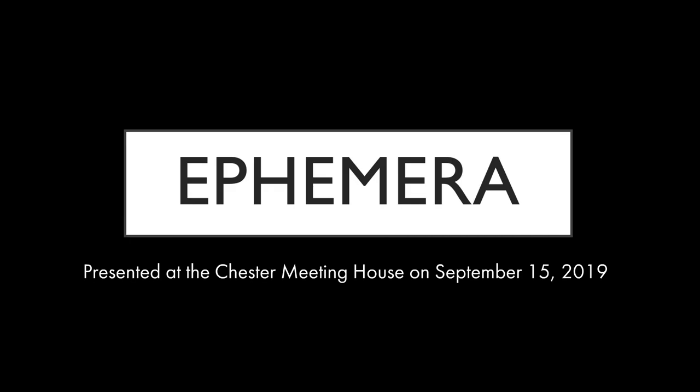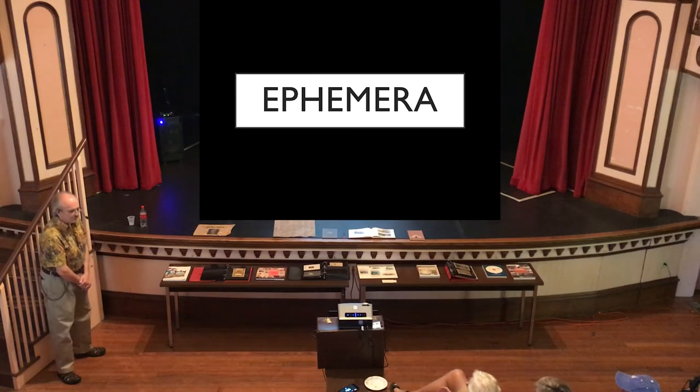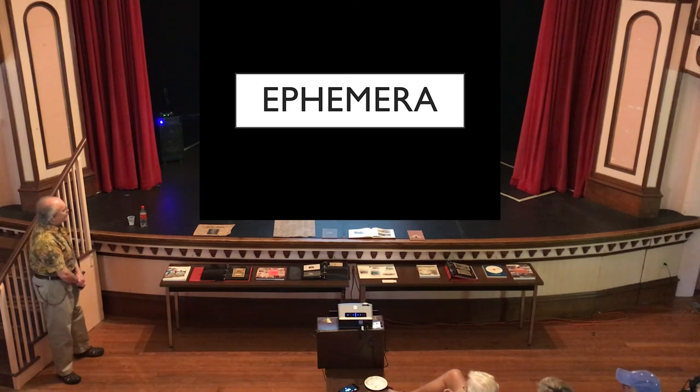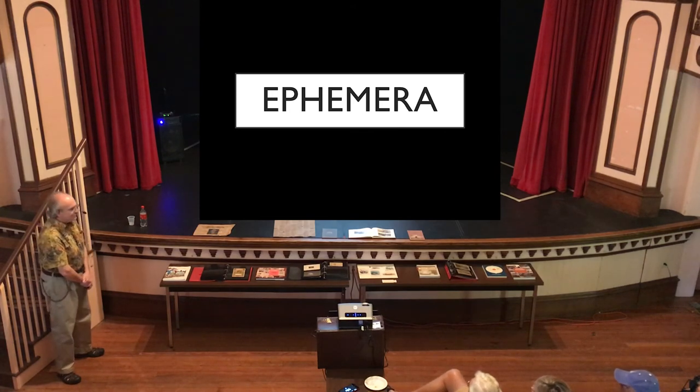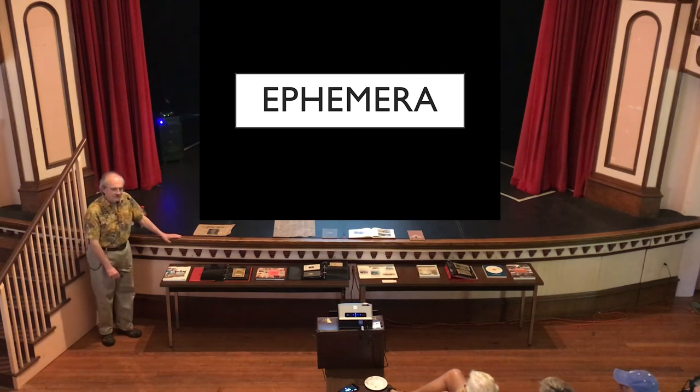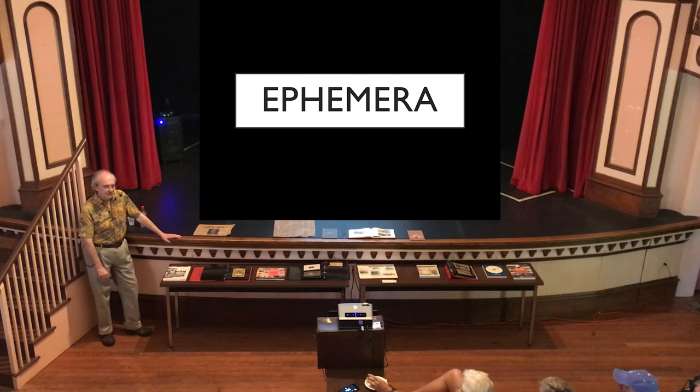So in addition to the Chester Historical Society material, I combined some ephemera from the Al Malpa Historical Society. And I'll point out which is which. The word ephemera, often people ask me, what does that mean? Most people are unfamiliar with it. Well, it means a piece of printed or manuscript material that was only printed for short-term use.